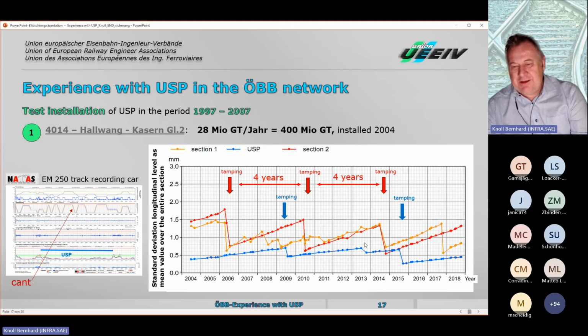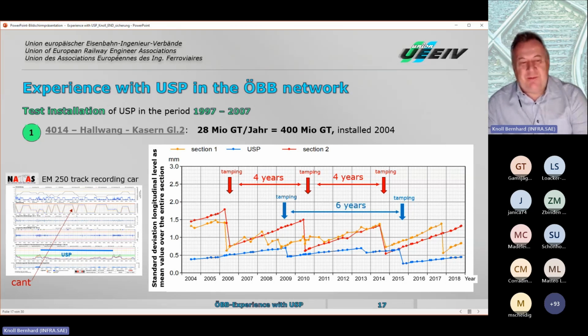I think in this area something happened. I think a short section was tamped. That's why there's a small decrease of the values, but the tendency, I think, is very clear that the tamping cycle was increased in this area with undersleeper pads, even with narrow curves, as you can see here, to around 6 years. So we could increase it by a very high factor.